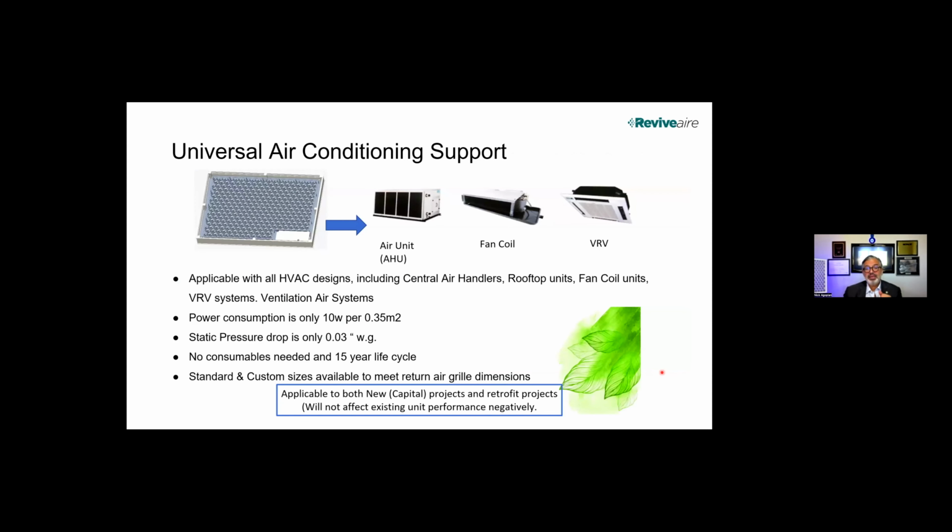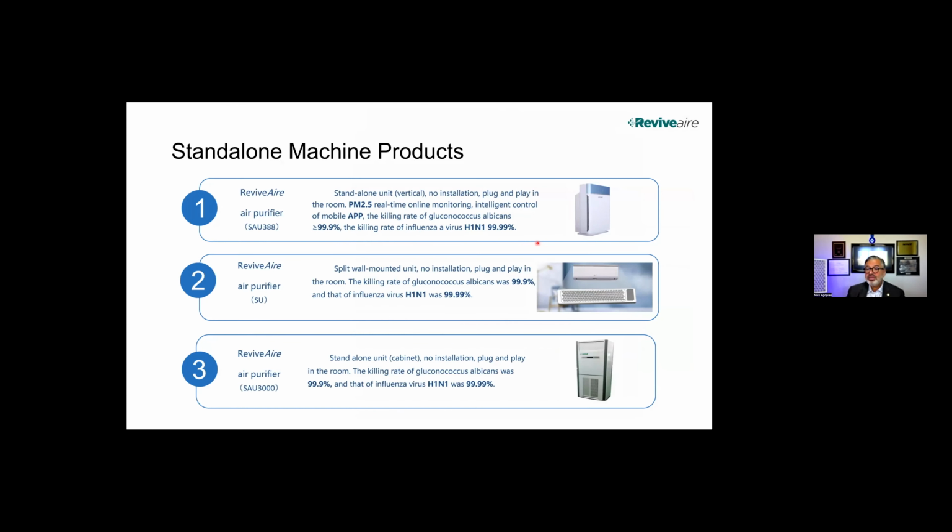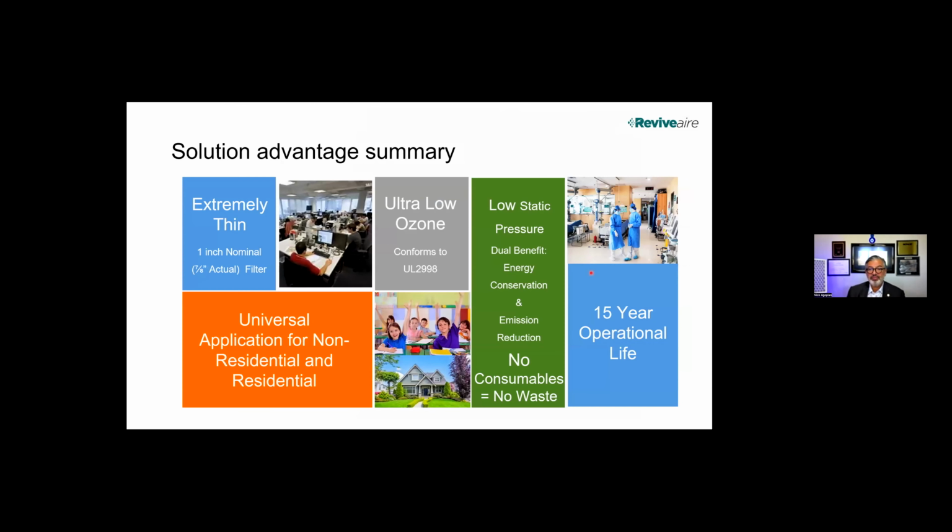The products can be installed in central air handlers and fan coil units or even VRV type systems. They're designed to operate for 15 years without any consumables. In addition, we have standalone units and units that can be put into split systems, those little wall units that may be hanging. So as a summary, these products are extremely thin.